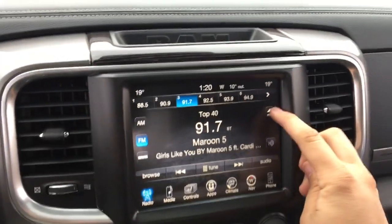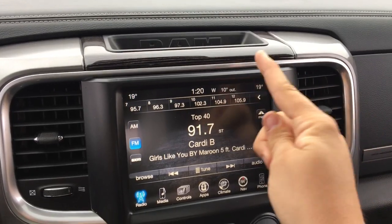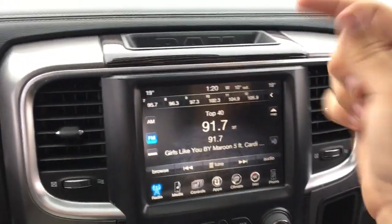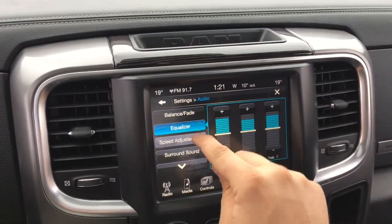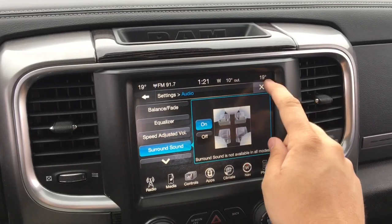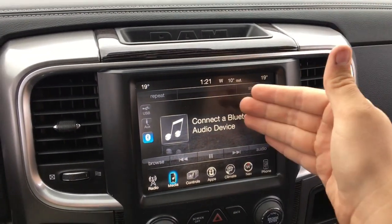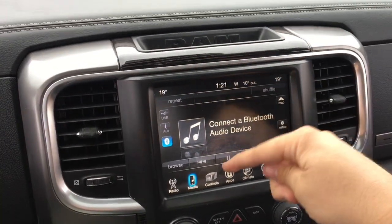Access to a mini map connected to GPS navigation right here. Presets up above. You can set many different presets just by using your finger. Direct tune into a specific radio station that you want to listen to. Tells you the song and the artist in the middle of the screen. Adjust your audio, balance, fade, equalizer, speed adjusted volume, surround sound mode, and more. Media button here, so if you have something plugged into the USB port, the auxiliary port, or a Bluetooth device connected, go here and you can listen to music through those areas.